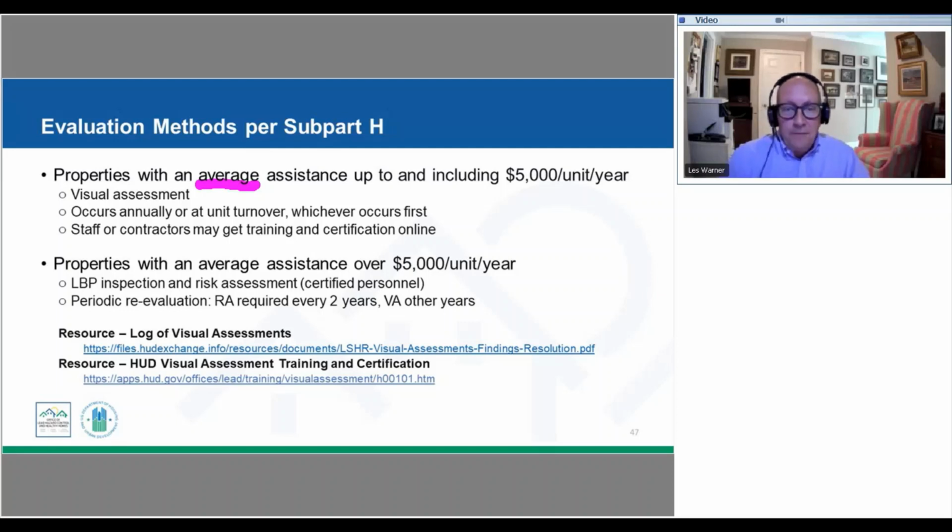So if we're at that $5,000 or less per unit per year average, then we're doing a visual assessment only, and we're going to be doing that each time that unit turns over or annually, whichever occurs first. We need to make sure that the folks who are going to conduct that visual assessment, whether it might be part of the property management staff, or a contractor that's brought in to do that, have appropriate training and certification. Now, luckily for a visual assessment, that training can be done online. And so we've provided at the bottom here a link for that online visual assessment training for staff or contractors to be able to receive a certification.